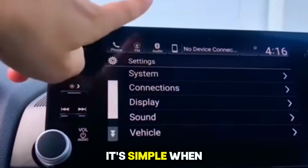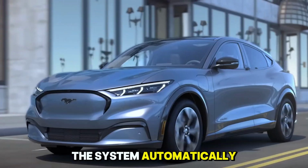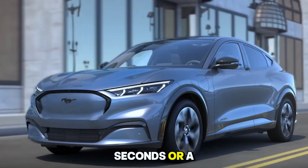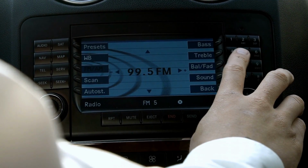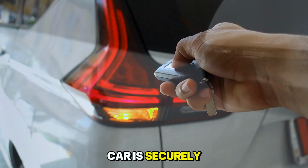It's simple. When the key fob leaves the car's sensor range, the system automatically locks all doors. Some cars let you set a delay, like 30 seconds or a minute, so you have time to grab forgotten items from the cabin. Certain models even add a beep or light flash to confirm the car is securely locked.